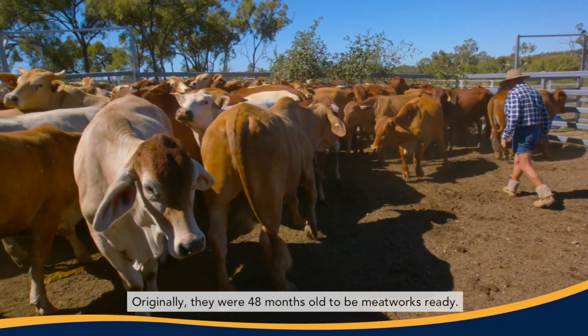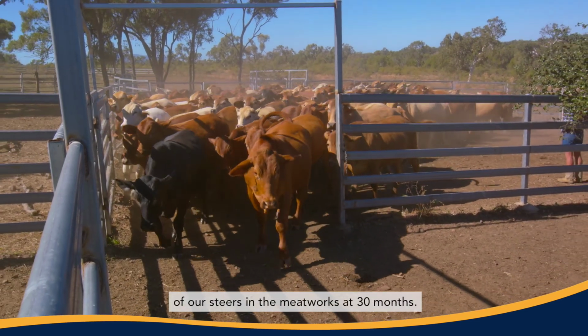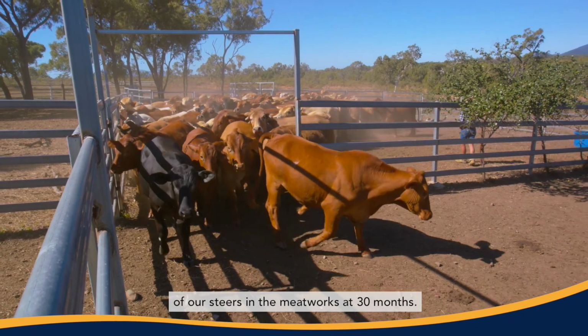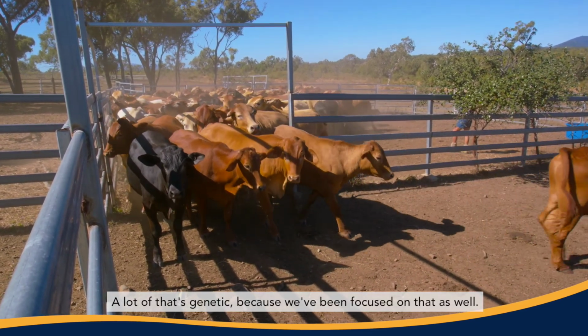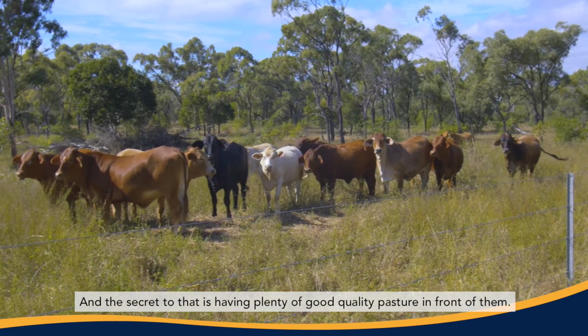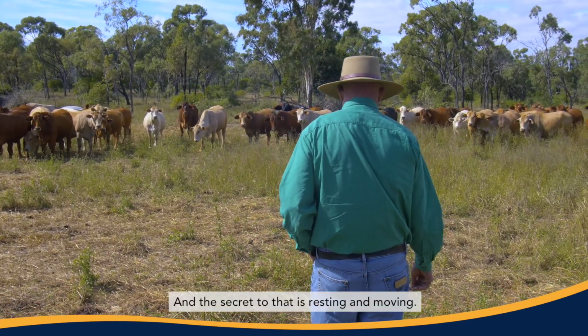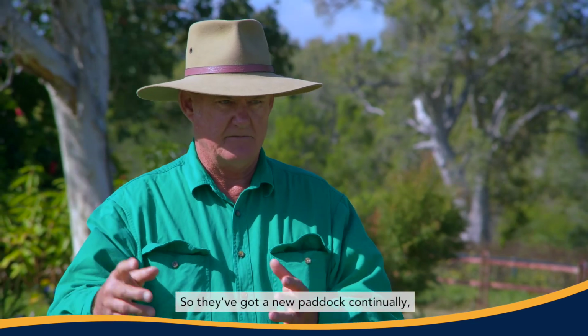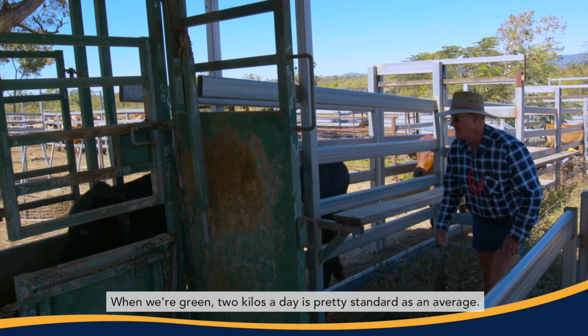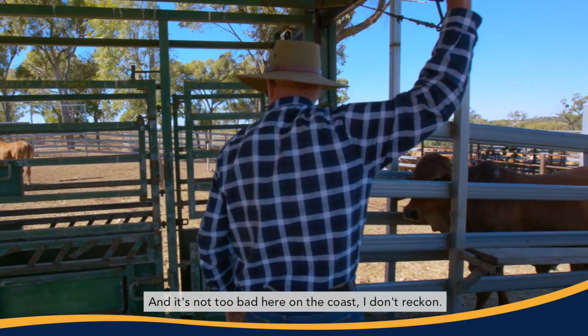Originally, they were 48 months old to be meatworks ready. And for the last 3 years, we've been sending the lead of our steers to the meatworks at 30 months. A lot of that's genetic because we've been focused on that as well, but those animals are growing all the time. And the secret to that is having plenty of good quality pasture in front of them. And the secret to that is resting and moving, so they've got a new paddock continually. And the growth rates, when we're green, 2 kilos a day is pretty standard as an average. And that's not too bad here on the coast, I don't reckon.